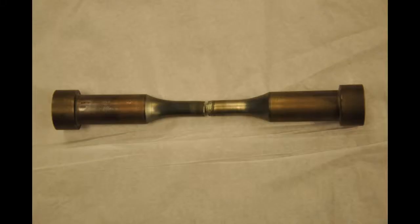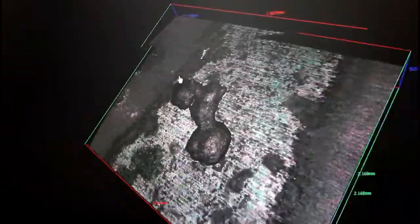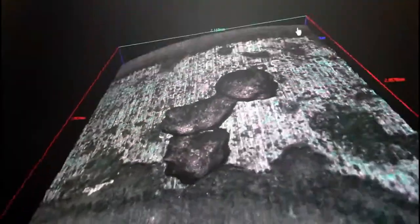The specimens are corroded using different techniques to help simulate engine-like conditions and analyzed on the Alicona 3D imaging microscope to look at corrosion pit depth, width, and overlap. We use these metrics to predict exactly where the specimen will fail. The specimens are then fatigue tested until failure.